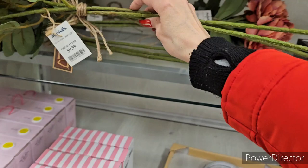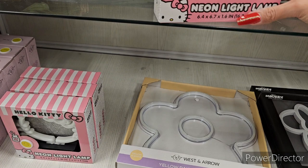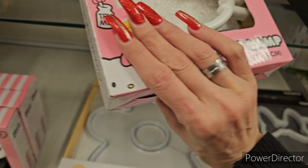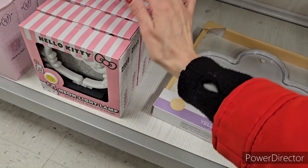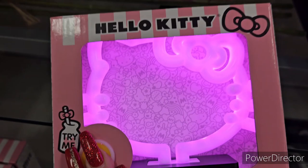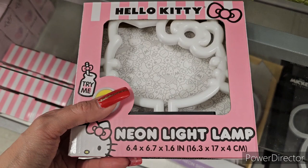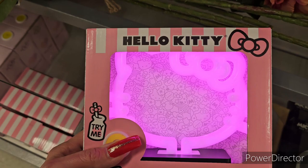Very pretty. Hello Kitty. Oh, what? Neon light lamp. Oh, are you kidding me? What? Oh my gosh. That is freaking adorable. I didn't even think we would get these in. $12.99. Yeah, I didn't even think we would even get those in. I want to make sure this one works. Oh yeah. Alright, I have to get it. I can't believe it. Oh my god. Okay guys, we're definitely going to light this sucker up, and I want to get a picture of it lit up. That's so cool.